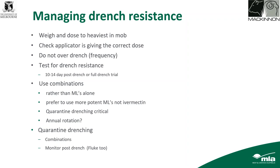And also the other thing here is, if you're buying cattle, it's absolutely critical not to buy in somebody else's issue. So use a triple combination at the very least for purchased cattle, and I think that should be mandatory.